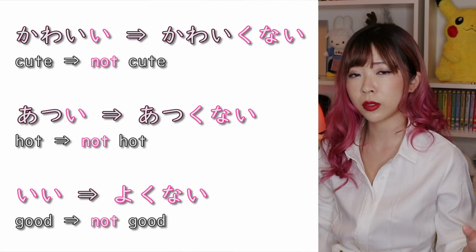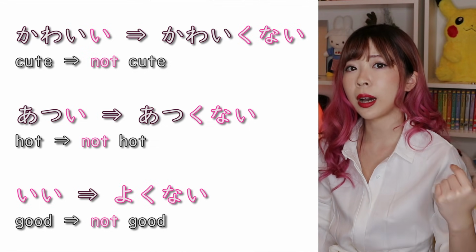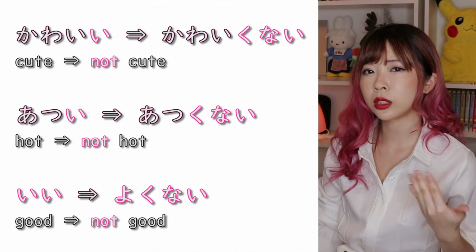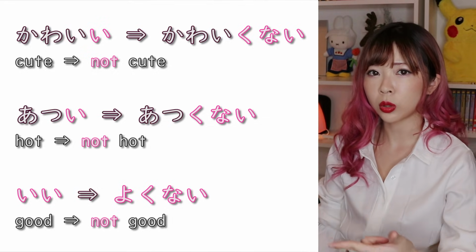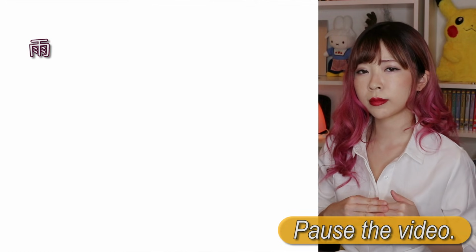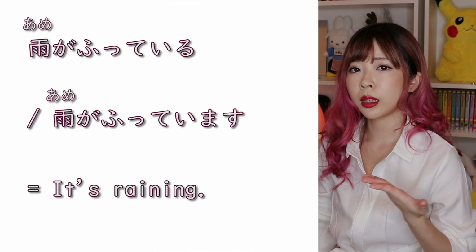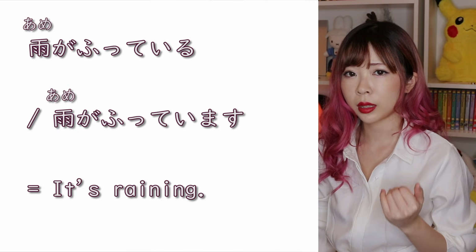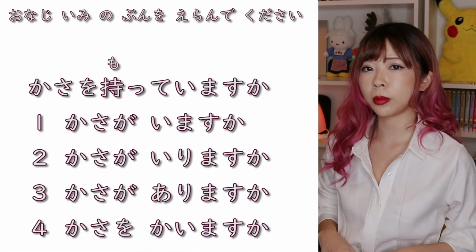So usually for い adjectives, you change the last い into くない. That's it. かわいい becomes かわいくない. 暑い, hot, becomes 暑くない. But いい becomes 良くない. Okay? 次, can you read this kanji? 雨. And that means rain. And then when you want to say it's raining, we say 雨が降っています。Okay, the next one is about paraphrasing.